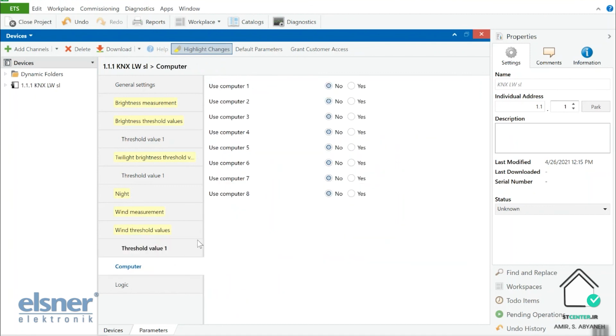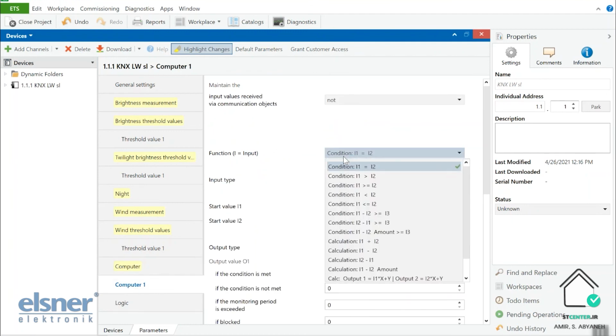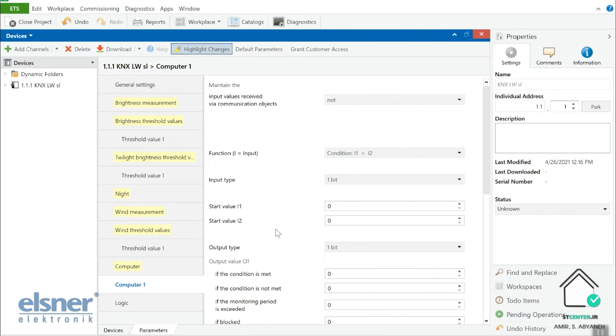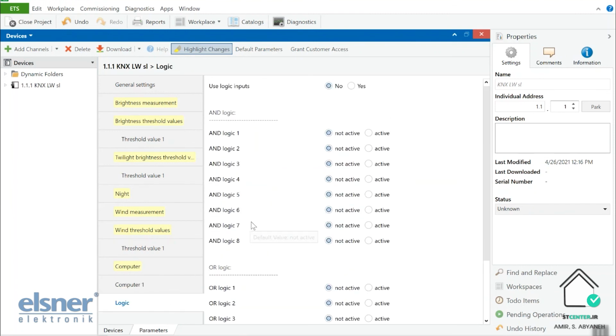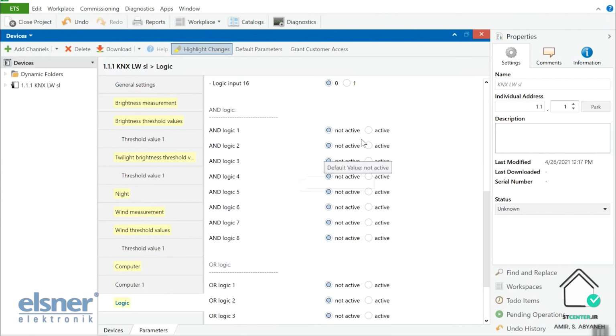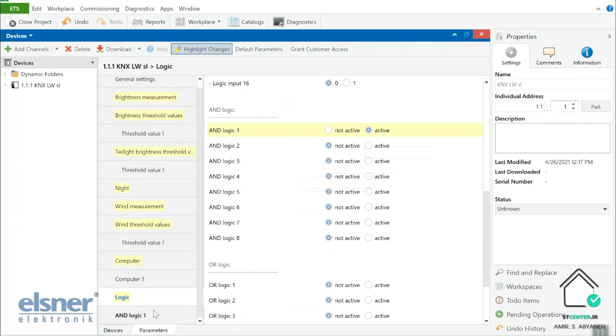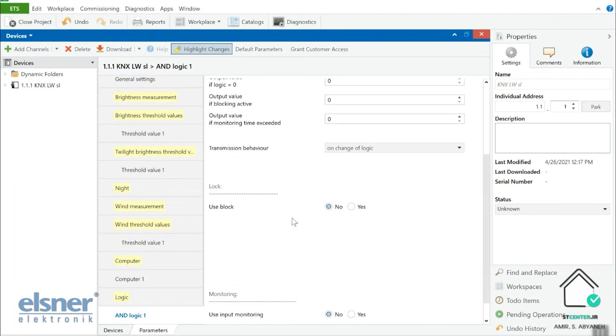In the computer part, we have 8 computers or 8 calculations. In each calculation, you can assign between input 1 and 2 and compare them, or add and subtract, and provide the output you need. And in the logic part, you can have 16 inputs and provide the right logic output according to what you need. The logic gates are really simple to understand and use, but the outcome is really useful.